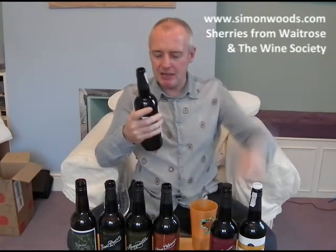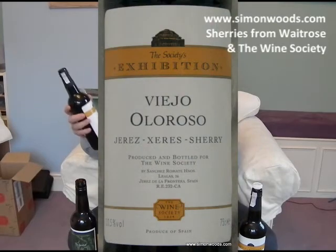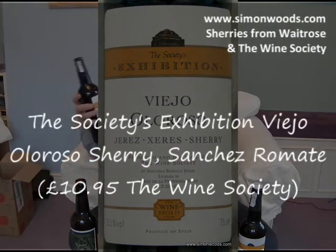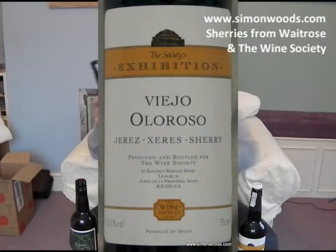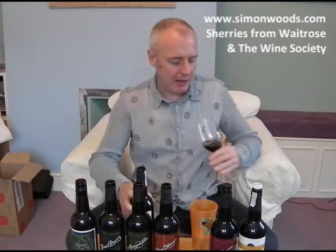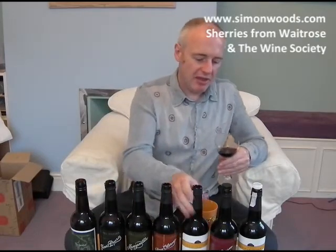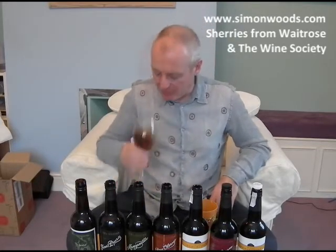Next one, made by Sanchez Romate, the Society, that's the Wine Society. The first one was the Society's regular Fino. This one and the final one are from what they call their exhibition range. So it's a Viejo, old Oloroso. Much deeper colour, the first thing you notice. That was amber. This is most definitely treacle toffee brown, so that's an indication of a much older wine.